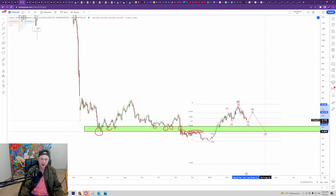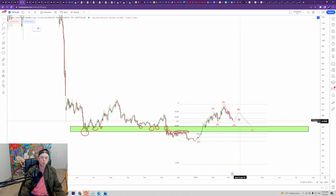So it could go all the way back down in here, pretty much on top of the 786, or it could bottom right here at the 618. I don't think it matters. When you start to see the market come down into that range, I think the best thing that we can do is just simply buy.